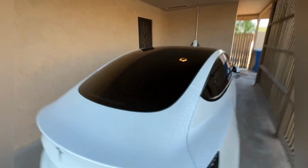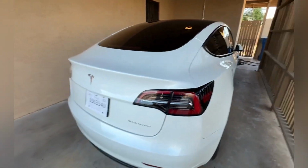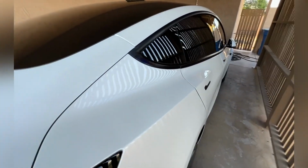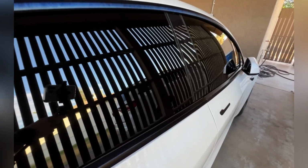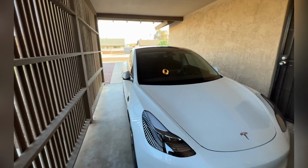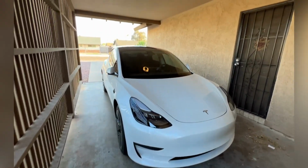So you can see, we've all known it, right? All glass roof, all that kind of stuff. Take a look at some of the details, some of the finer things, so to speak. So you guys can really see the looks of it, everything else. Obviously what I did for tint, all that kind of stuff. And again, I just detailed the outside, which is why it's looking so beautiful today.